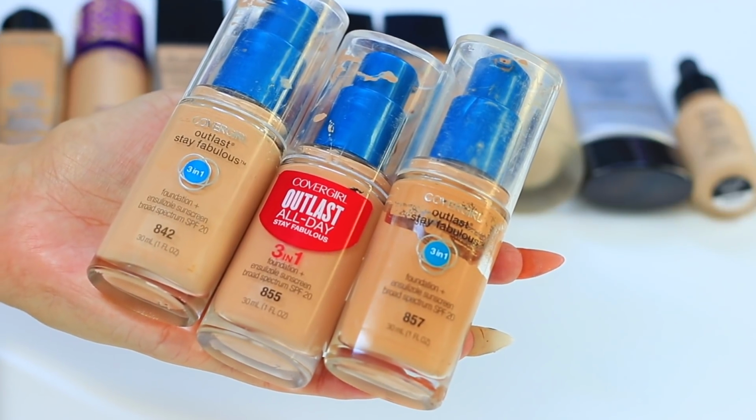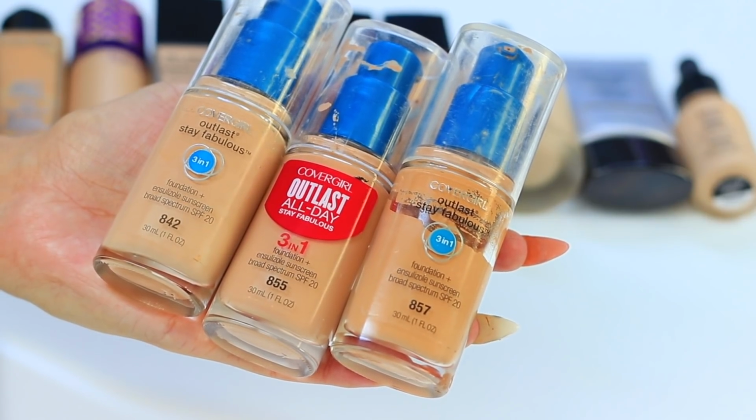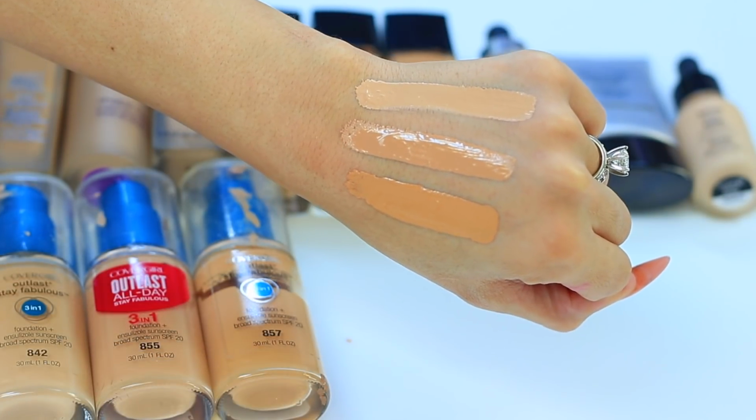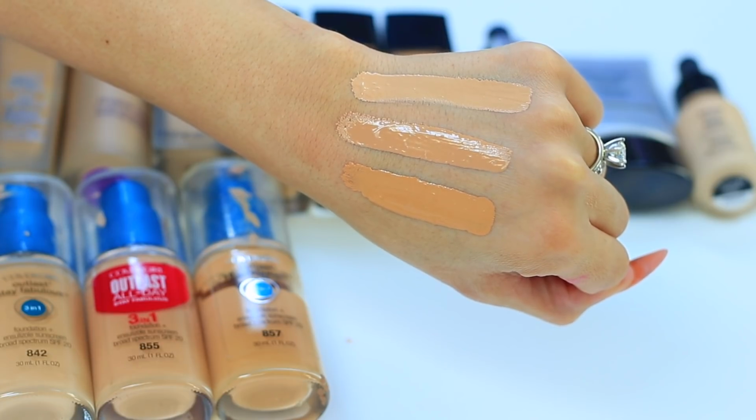The next foundation I have is one of my favorites. Again, this is the Covergirl 3-in-1 Foundation. I have raved about this foundation ever since I started YouTube. It is an amazing foundation. If you guys need a full coverage foundation on a budget, definitely check this one out.